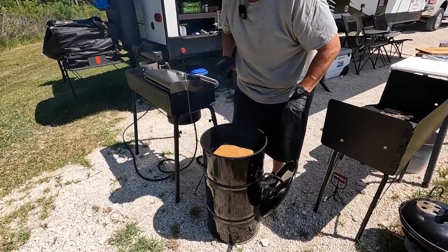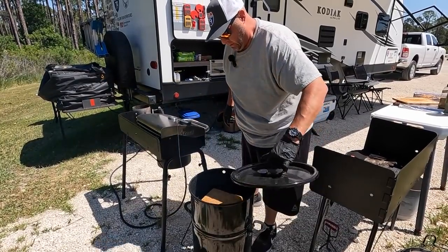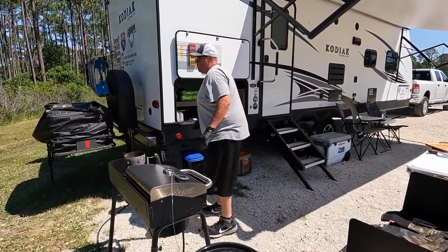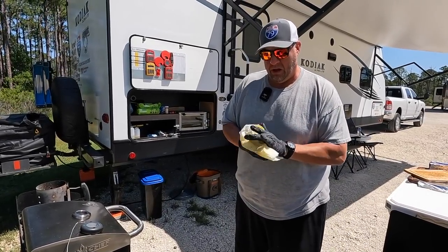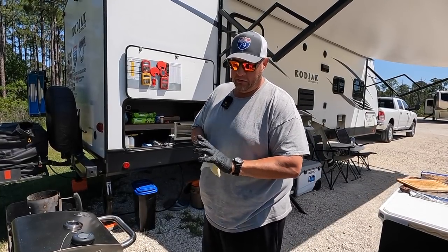That's cooling down nicely. All right, that's basically it. I'm gonna hit my timer so I'll know how long we're gonna cook, and that's it right there. Now, like I said, it's about 4 to 5 hours. I like to take them to about 205.